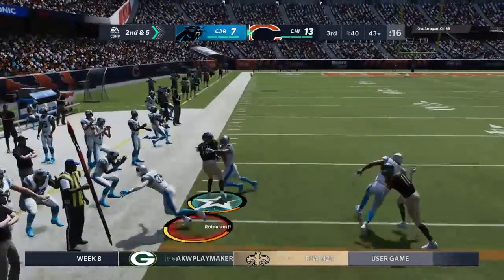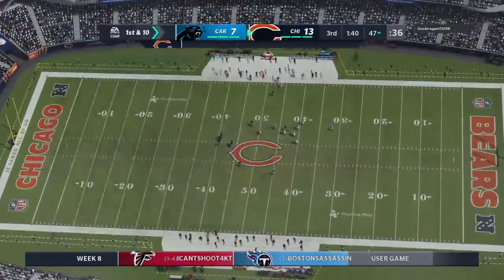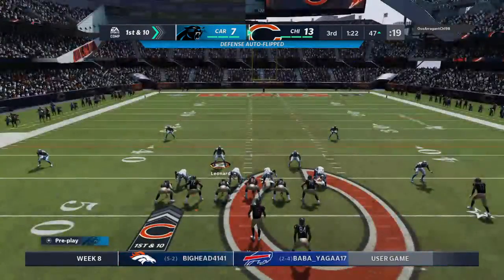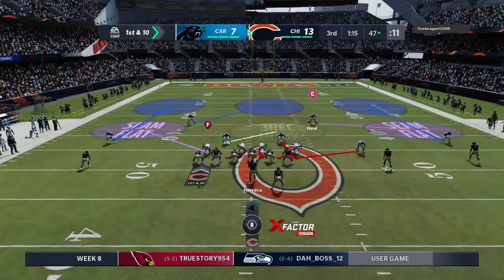A quick throw out wide, caught by Robinson, and he's able to take it across midfield before going out of bounds. Nine yards to pick up there, and it's a 1st down. 1st and 10 at the 47-yard line. 56, Mike's 56, I'm coming after you.